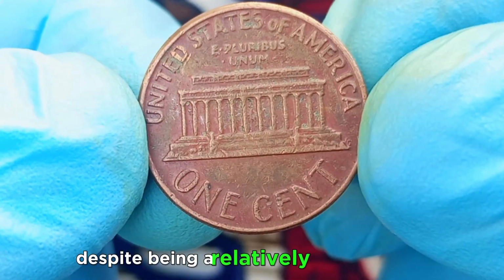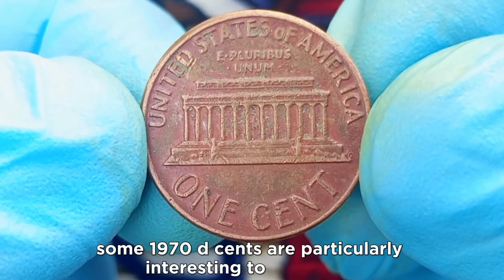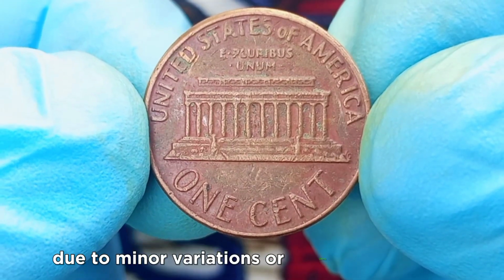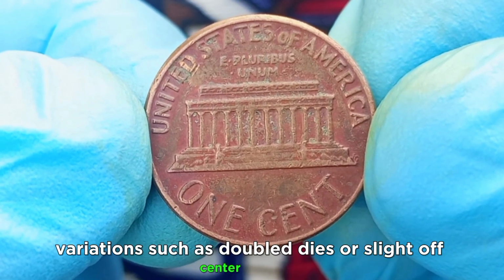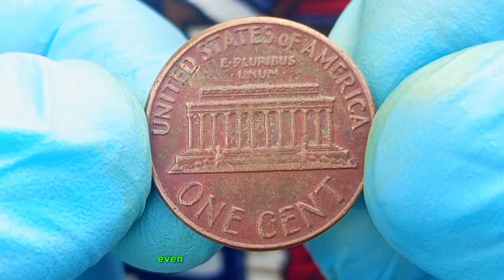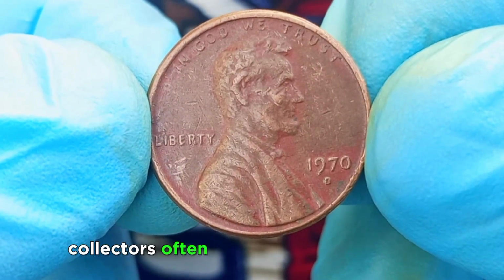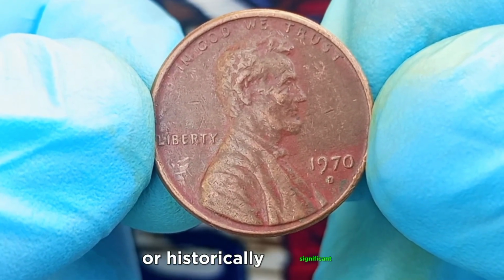Despite being a relatively common coin, some 1970 cents are particularly interesting to collectors due to minor variations or striking anomalies. Variations such as doubled dies or slight off-center strikes, while rare, can greatly increase a coin's value. Even in good condition, collectors often examine coins for subtle details that could make them unique or historically significant.